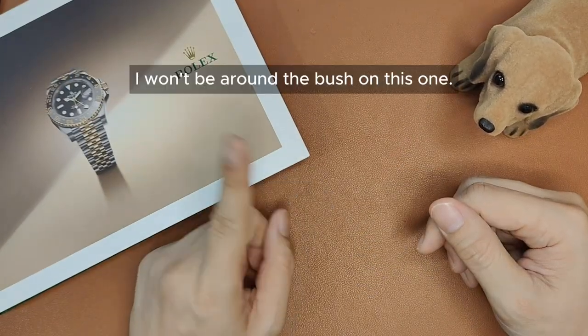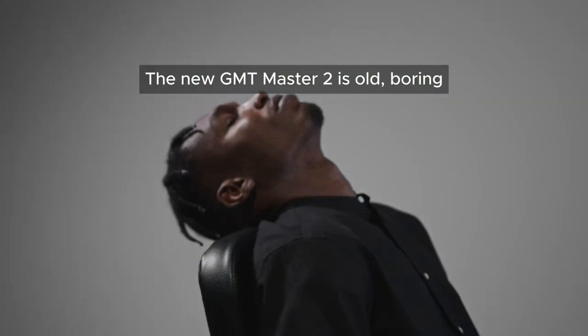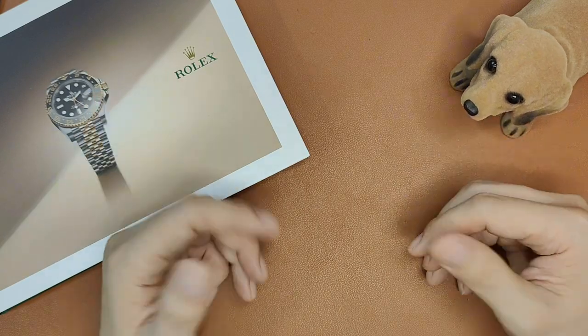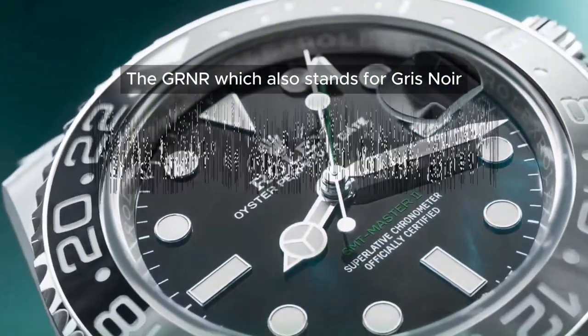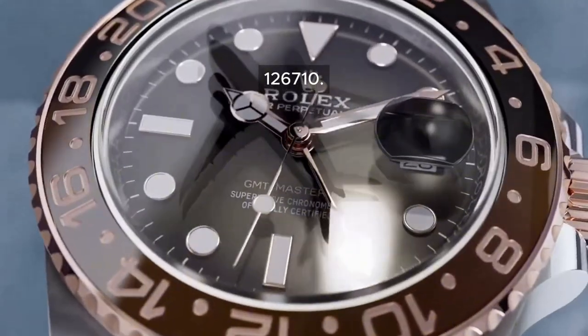I won't beat around the bush on this one. The new GMT Master II is old, boring, unimaginative, and pretty cool. I'm Batman. Confused? Let me explain. The GRNR, which also stands for Gris Noir, is basically like every other 126710.